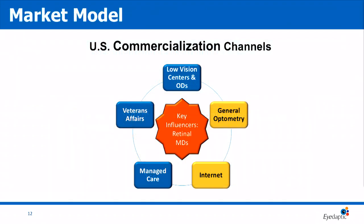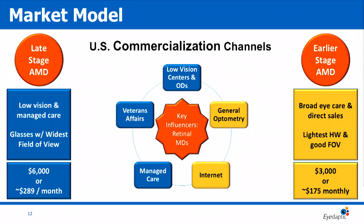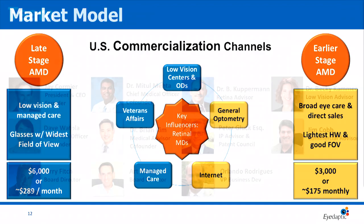So real quickly on the business side, we work with a lot of key retinal specialists, and we envision 2 different products. One is for the late stage AMD, so this is probably what I'd call the optimal hardware with the best field of vision. And then also an earlier stage model for people that are just starting to have this problem. And this is very much the hearing aid model, so this is a direct pay model, and we priced it identical to the hearing aids as well as a subscription-based pricing.